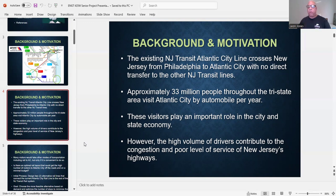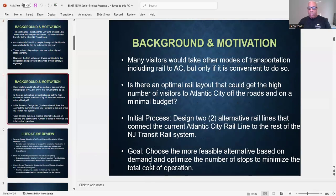And approximately 33 million people throughout the tri-state area visit Atlantic City by automobile per year. These visitors play an important role in the city and state economy. However, the volume of drivers contributes to the congestion and poor level of service on New Jersey highways. Again, many visitors do take other modes of transportation, including existing rail to New Jersey.